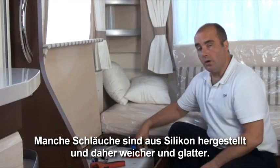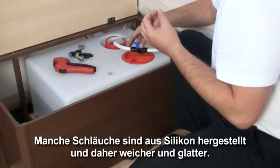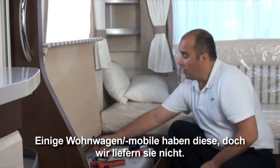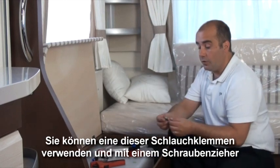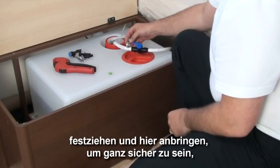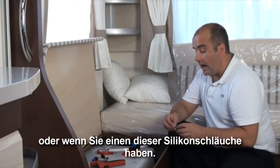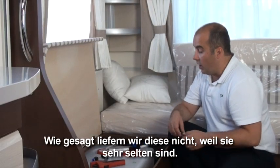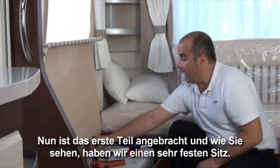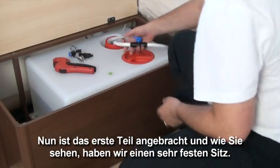Now, some particular hoses are made of silicone, and by being made of silicone, they're a little bit softer and a little bit more slippy, but there are very, very few caravans or campers with these. Although we don't supply them, you could use one of these. It's a little hose clamp that just tightens with a screwdriver, and of course you could put that on here just if you wanted to be extra safe, or if you do come across these particular silicone hoses. We don't supply them because they're very, very rare. So anyway, that's the first one, and as you can see, that's a really firm fit now that that's pushed in.